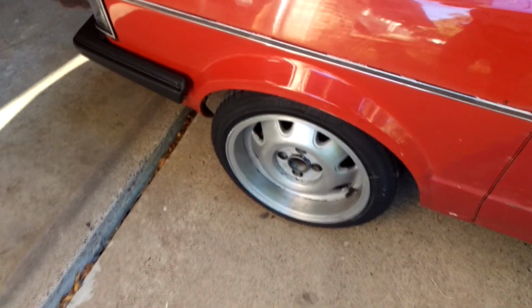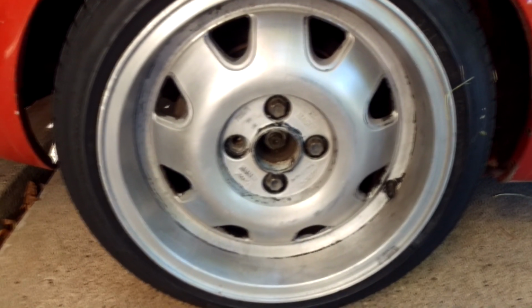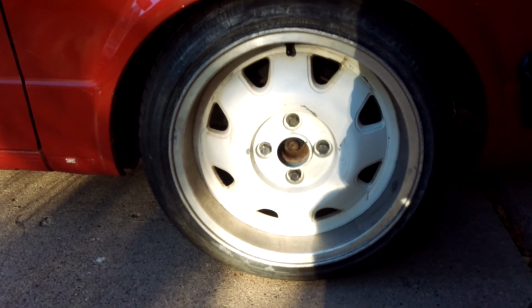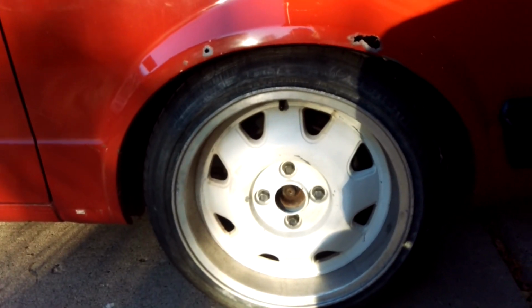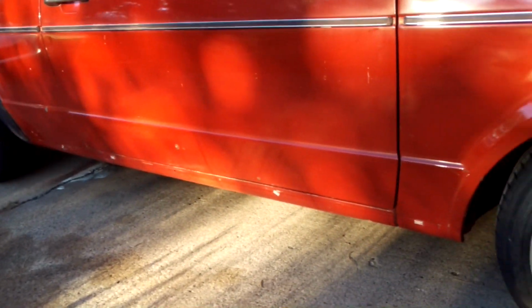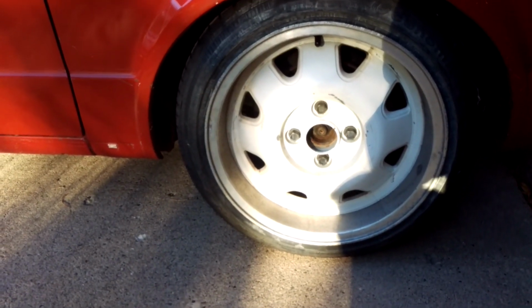And then moving along onto another bad and good thing is that it does have 15x7 original ATS cups. I think they're 20mm offset or something like that, and they look great. One side is currently painted white, so I don't know if I'm going to finish these myself. I'm going to most likely want to get them professionally finished, just because it's the wheels, and even though I could do it myself, I'd rather just have them done and looking good.